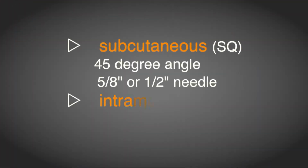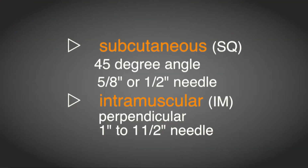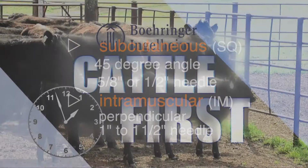Nothing goes in the top butt, nothing in the round, nothing over the ribs. If you're going to do a sub-Q injection, you go in at a 45-degree angle with a 5/8 inch or half-inch needle. If you're going to do an intramuscular injection, you go in perpendicular to the calf with a 1 to 1.5 inch length needle. This is your cattle first tip.